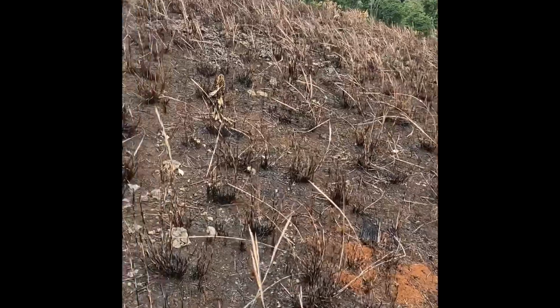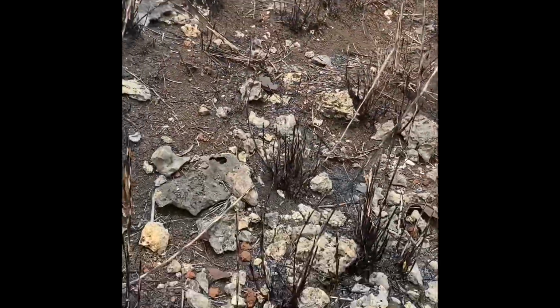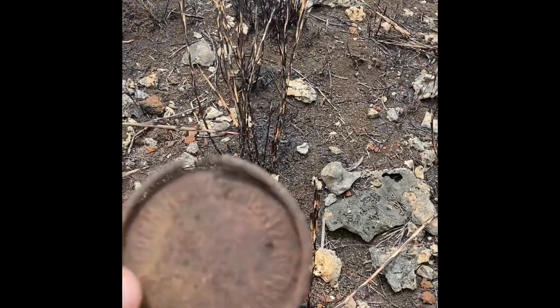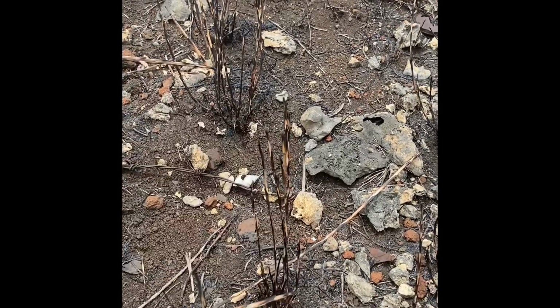Once again, there's some tubes. I don't know if it is 60 mils. Could possibly be. Could be a good 60 mil position. Yep, 60 mil.